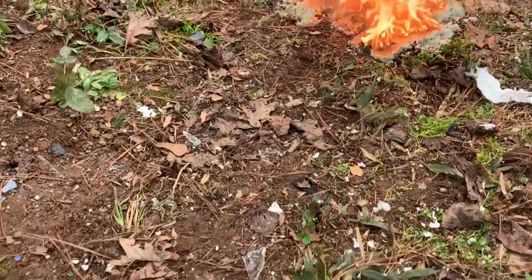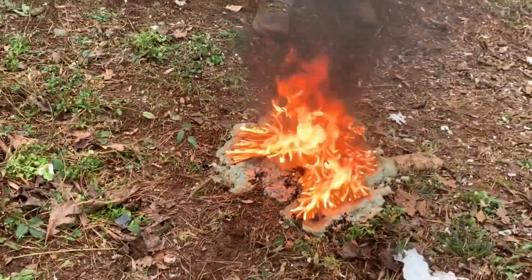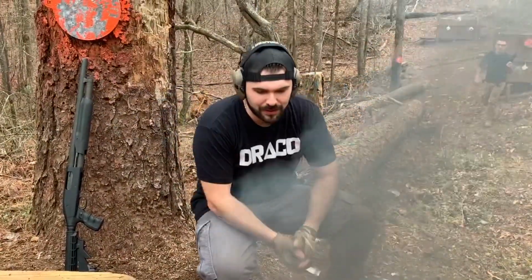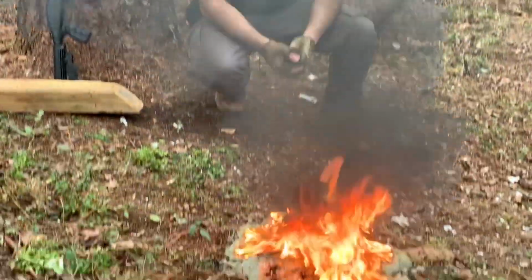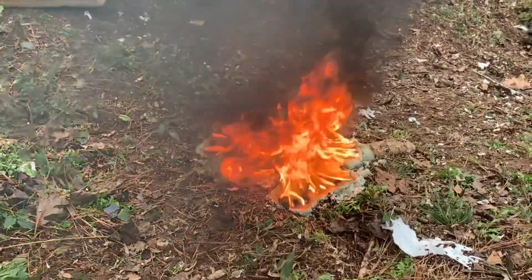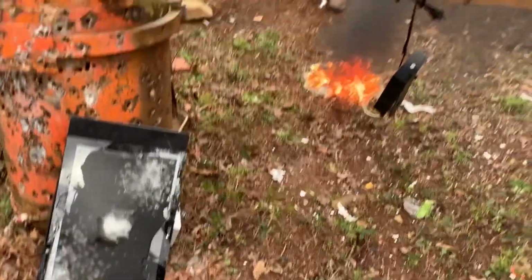What the hell? One of the things I was wondering, I mean, it's spray foam, so I was kind of expecting it to be a spray foam pop. I wasn't expecting this, but hey, it's still pretty freaking cool. It's fire, man. Let's go ahead and get out of here, though. I'm sure that's putting off something in the air that we really don't want to breathe. Yeah, no kidding.